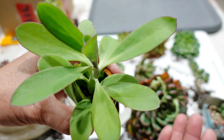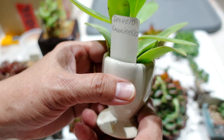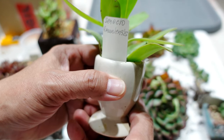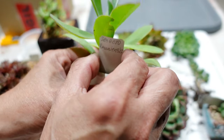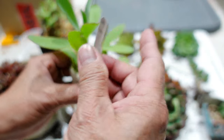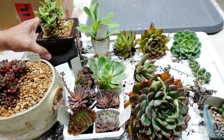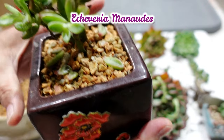And during winter, I have to bring it in. But anyway, I haven't given up on you, Senecio amanuensis. I can't understand my handwriting. Now, last but not least is my favorite, Echeveria Manaudes.